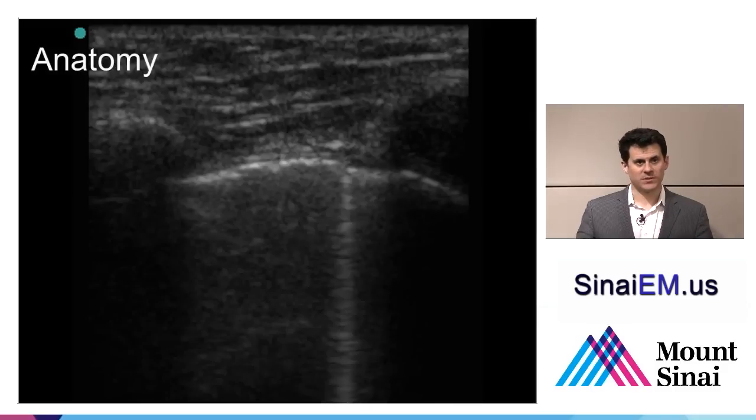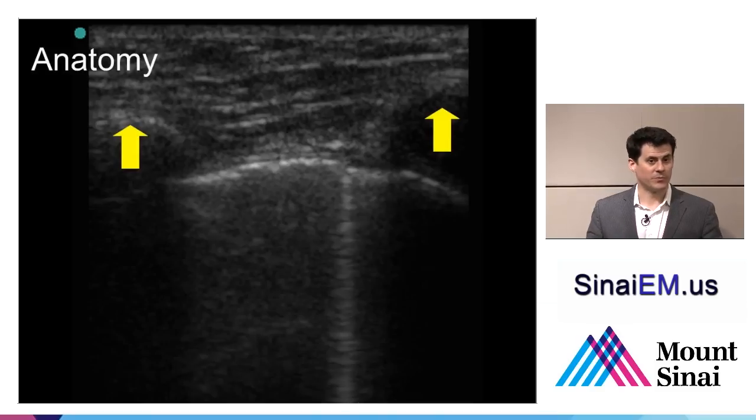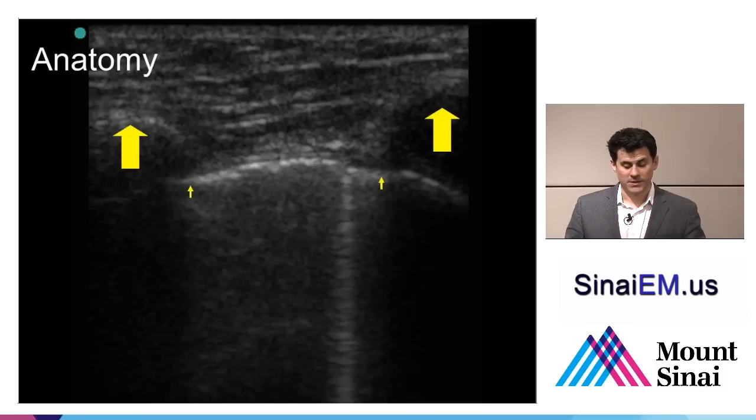So the anatomy is going to look something like this. We see skin and soft tissue towards the top of the screen, those horizontal white bands. And then we see a little bit of bright white and then shadowing from behind. These are coming from the ribs. And the idea here is we're going to use the ribs as a landmark, so we don't mind having the ribs in the shot when usually we try to get rid of them if we're doing any other kind of ultrasound. Just deep to the ribs, we're going to see a thin, horizontal, bright white line.